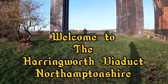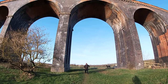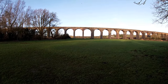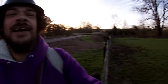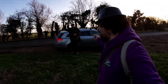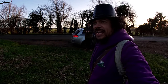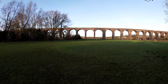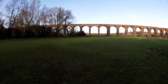Go on then. Well. Ladies and gentlemen, after so long waiting, we're finally here. And welcome to today's episode of Purple Vision. I have the wonderful Jamie Brady with me. Hello. And we're here at the UK's longest valley spanning viaduct. The Harringworth Viaduct, the Welland Viaduct, and there's another name that I can't think of. It's taking my breath away.